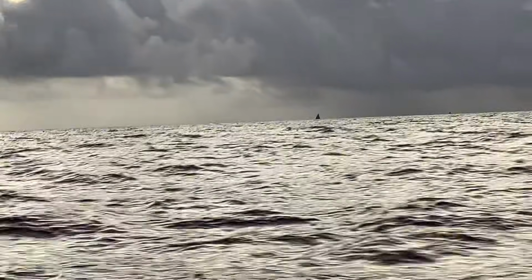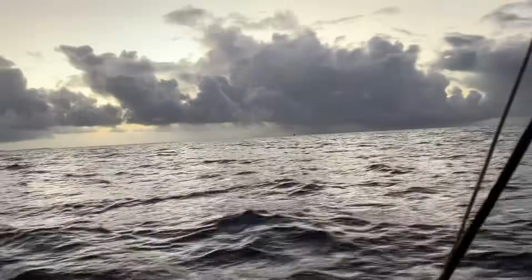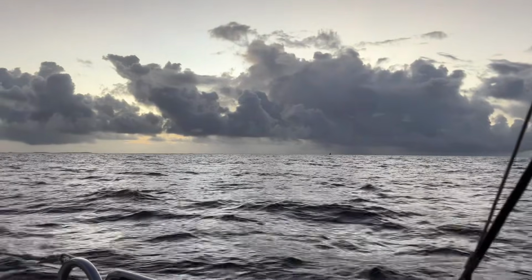Those are some big sails that those little homemade sailing boats have. From here anyways, they're actually massive.